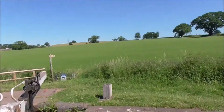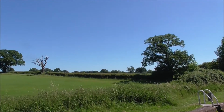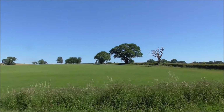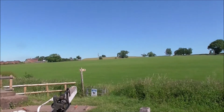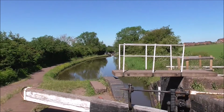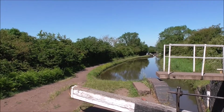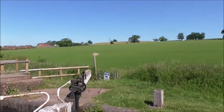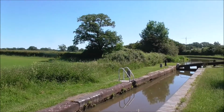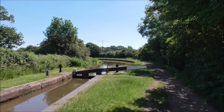Well, here we go again. It's the middle of June, bang in the middle of summer. The walk continues. I'll just pan the camera around a little bit, show you the trees and the fields and how lush it is compared to how it was. Look at that, blue skies. There's the lock keepers' cottages in the distance. Glorious day to begin the summer part of our walk. Right, let's go and see what we can see.